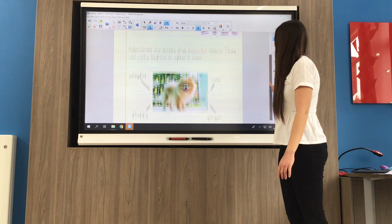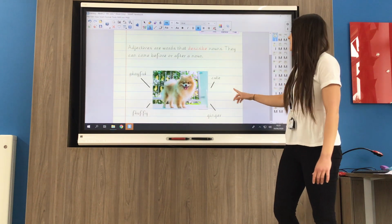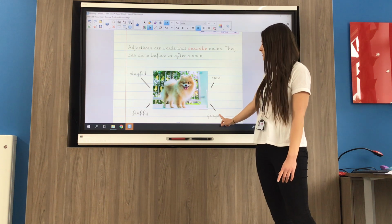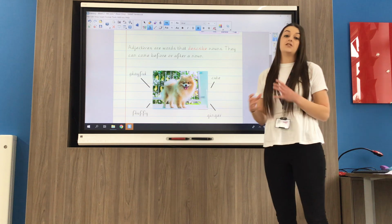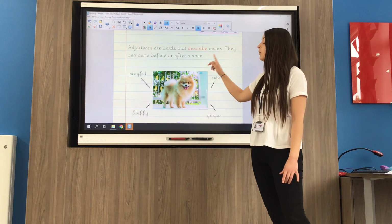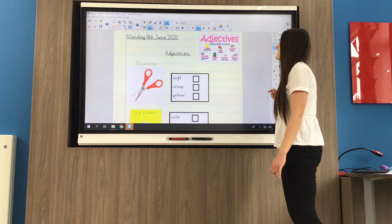So have a look at this dog here. I've written some adjectives around to describe the dog. So I've got cute, he's ginger, fluffy, and he's playful. Now when I've got my adjective, that can come before or after the noun. So let's have a look at some of your activities for today.